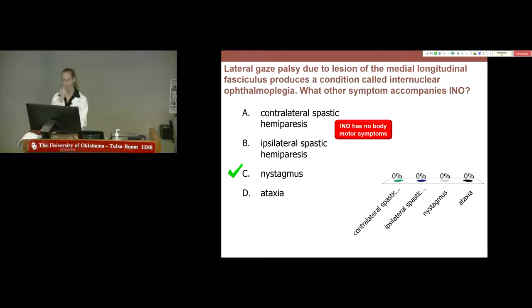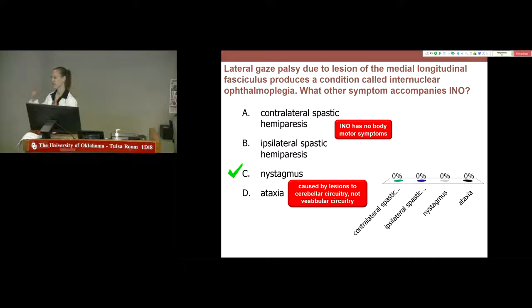Okay, so we wouldn't have contralateral spastic hemiparesis or ipsilateral spastic hemiparesis because that's totally outside of the scope of the lesion. We wouldn't have ataxia because in that MLF, that's not cerebellar circuitry, that's vestibular circuitry.